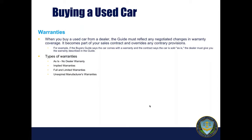So if any of those statements doesn't apply, the warranty is limited. A full or limited warranty doesn't have to cover the entire vehicle. The dealer may specify that only certain systems are covered. So there again, it's important to understand what you're obligating yourself to and what the dealer is responsible for before you sign on the dotted line.